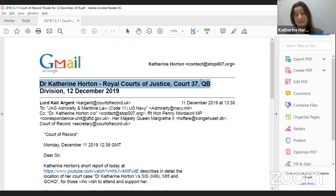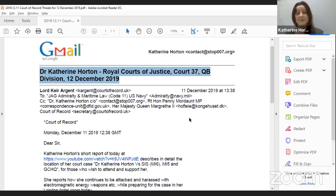So apparently it is listed, because somebody knows where it is. QB, so Queen's Bench Division, 12th December 2019. As far as listings go, I think this is one we just got. And it's by some Lord Queer Argent. Now, Argent is money, okay? Money in French. So it's really Lord Queer Money, as in fiat currency.